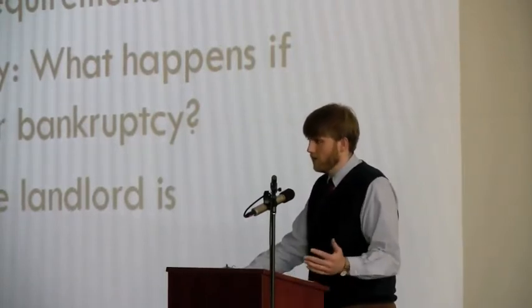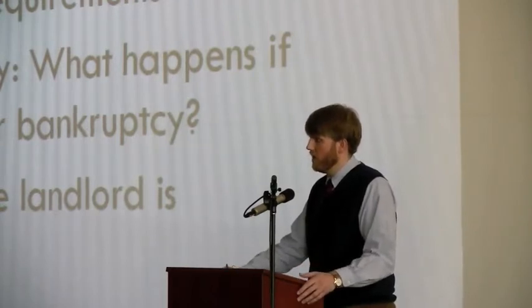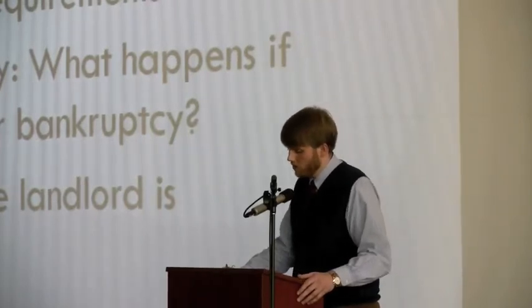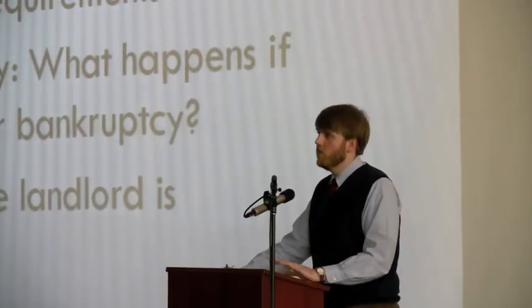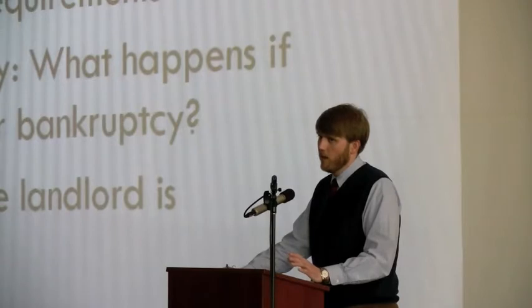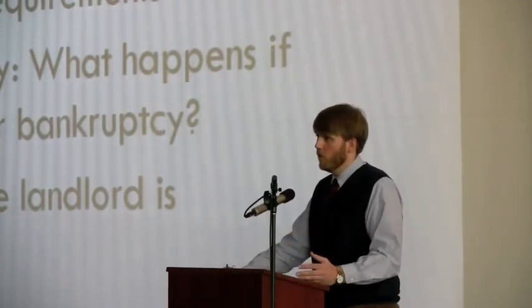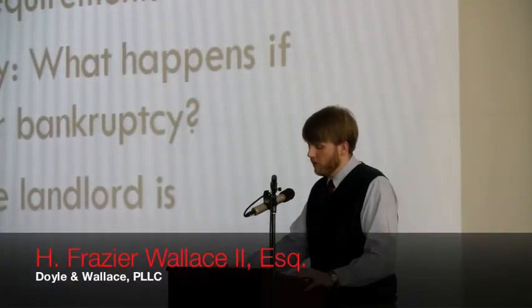It also gives the tenant time to figure out their financial issues, if that's what's preventing them in the first place from getting this loan to do a straight purchase. Also, a tenant in these situations is much more likely to keep the property in good repair than a regular tenant, because at the end of the day, they're going to be buying the property. So why would they trash the property they're going to buy? And that's a good thing for the seller.